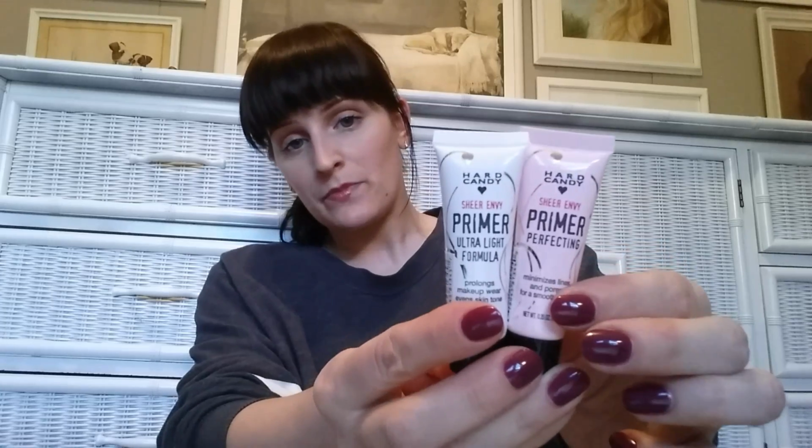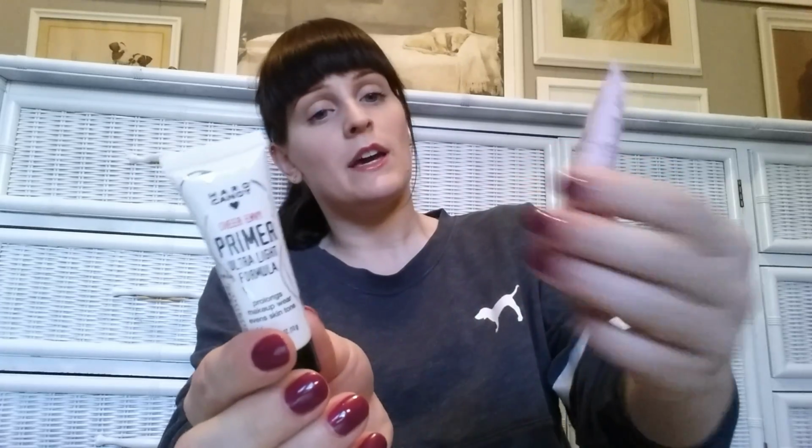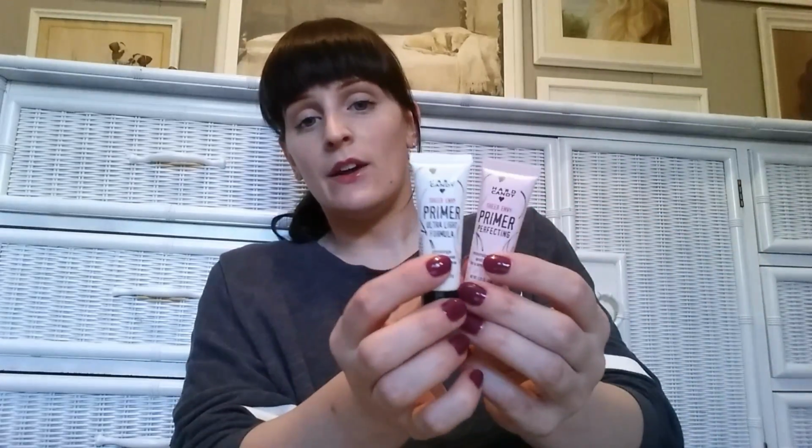So the first are some stocking stuffers that I picked up from Walmart's stocking stuffer aisle. And they have these hard candy makeup items for $1 each. So I picked up a Sheer Envy primer, Ultra Light Formula, and Perfecting. And they also had a strobing cream, but I usually don't like glittery type stuff on my face, so I figured it might be a little too much.